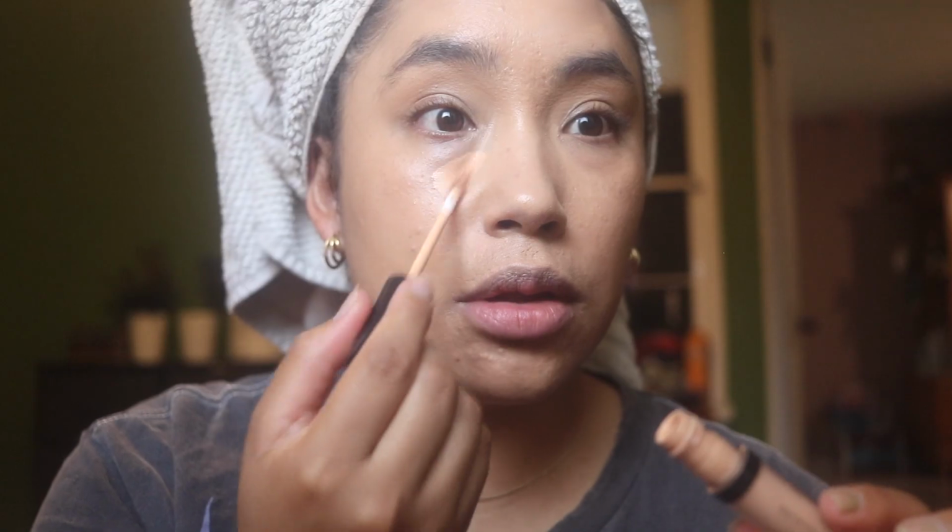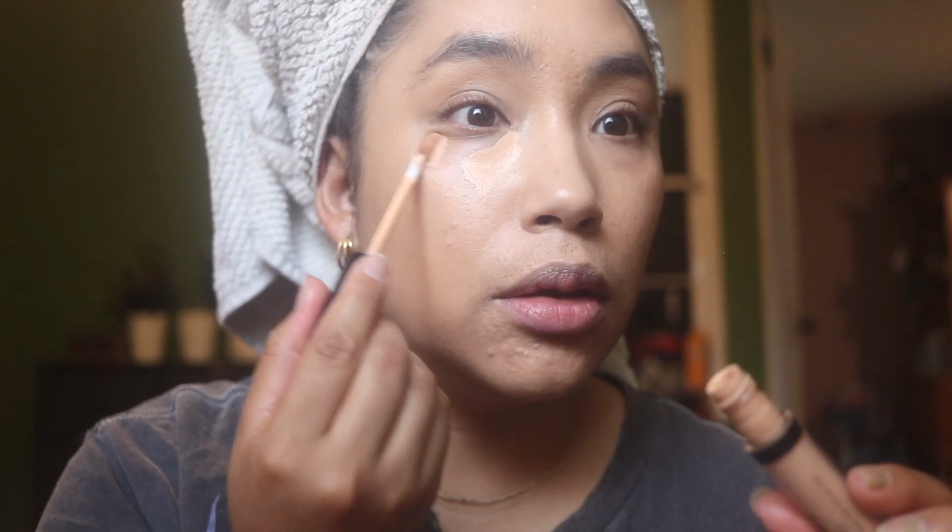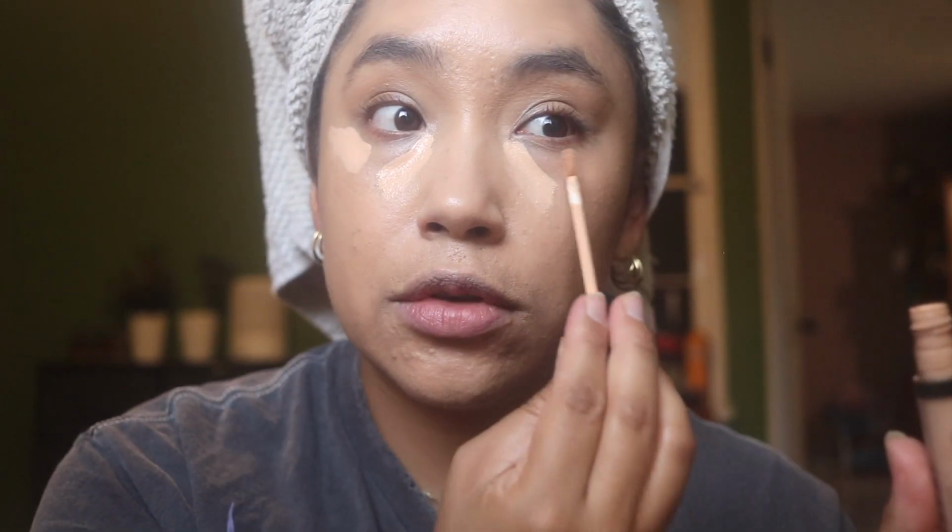Now I'm going with this Morphe Filter Effect concealer in the shade Light 8. I feel like this is not my shade, but I really love it. So I'm just gonna apply it just like that. I'm gonna use this brush. Beauty.